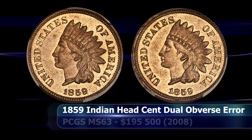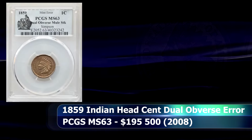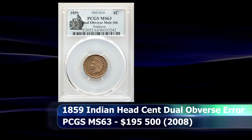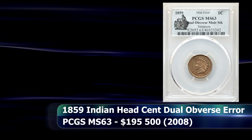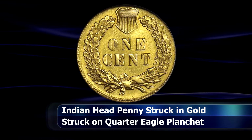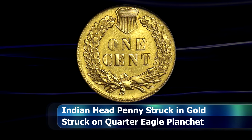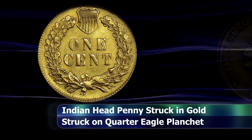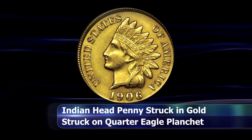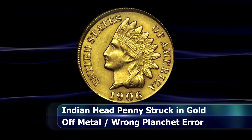Currently, only a single example is known. Graded by PCGS as MS62, it was sold at auction in 2008 for $195,500. An impressive wrong planchet error coin is presented next. An Indian head cent that was somehow struck on a gold planchet intended to create a quarter eagle coin instead, which means that a gold planchet somehow ended up in the penny press.